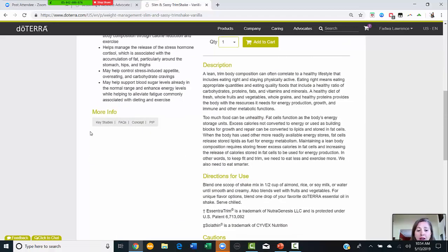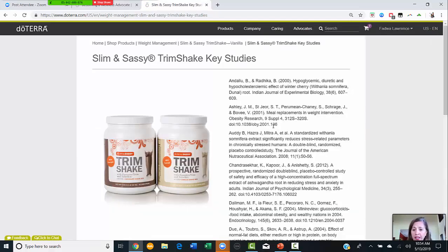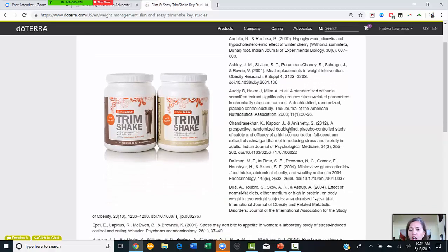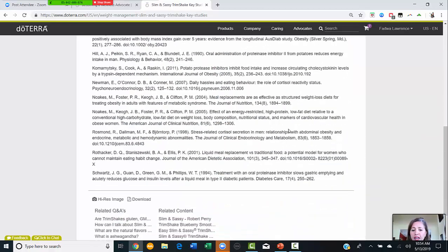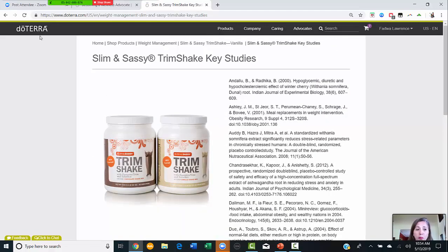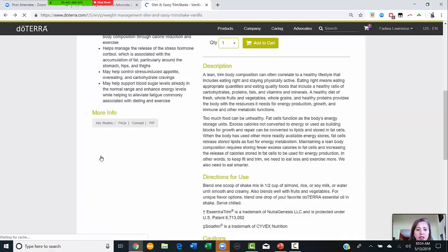If I go in here, it tells me the key studies that they have done on this. Right here, it'll give you all of the information of different studies throughout the years that they have used this actual product to lose weight and to keep your weight. And let me show you what else.